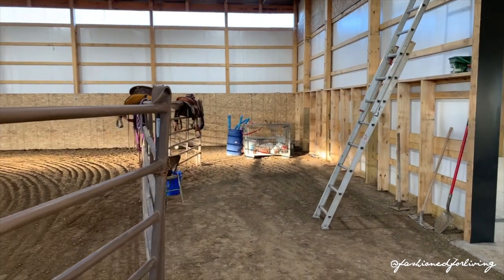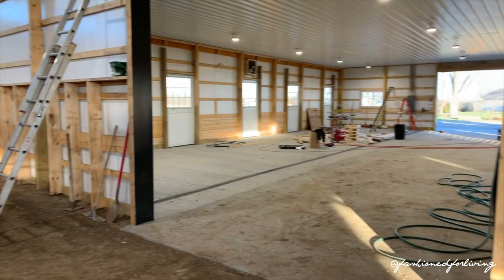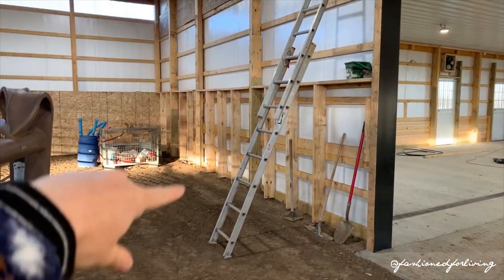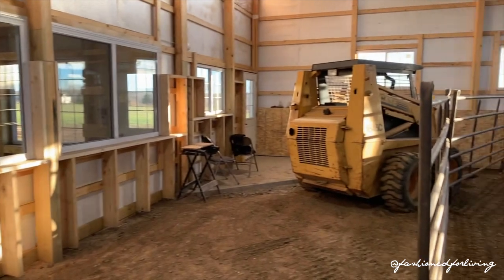We have this paneling up because, like I said, we don't have our doors in yet, and then we'll have gates in front of all the doors. But they're gonna be spraying insulation along all these walls. So we're gonna have to move all of this stuff out of the way.